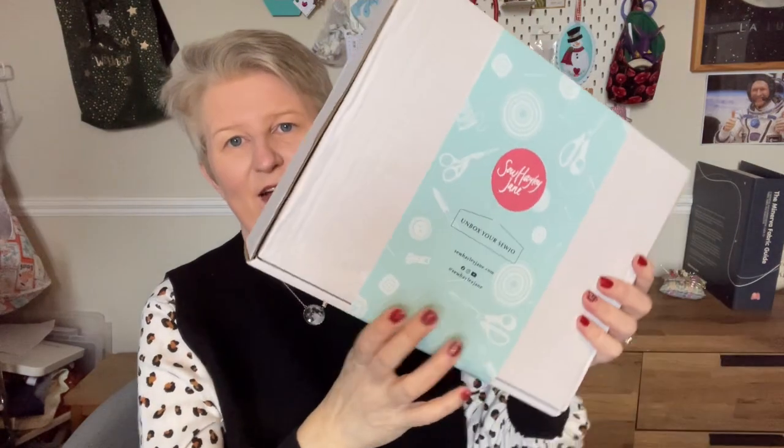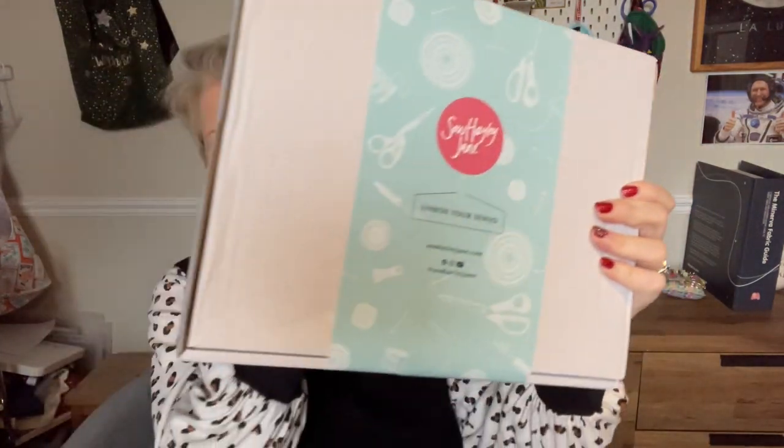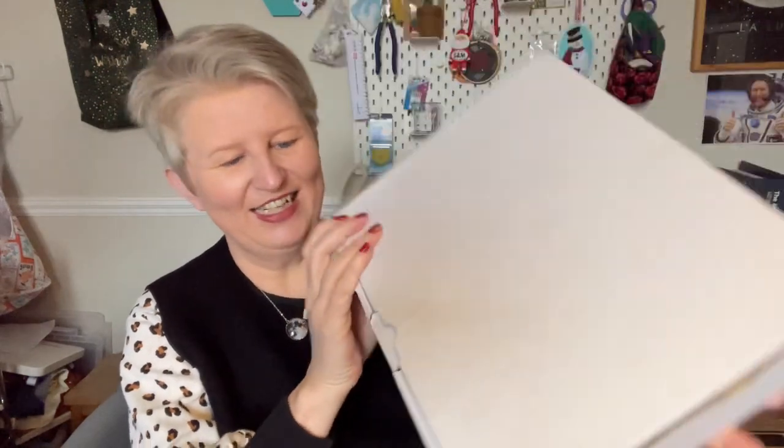by the Dressmaker's Closet. So shall we open the box? I've taken it out of its packaging and it just comes with this little wrap on. And there you go. I'm going to just pose for my JPEG. My thumbnail even. And there it is. So let's open the box and find out what's inside.